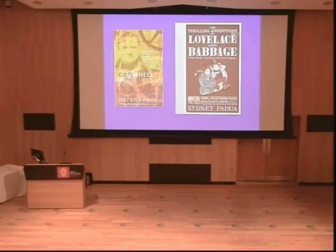Just on the way here, if you're interested in Babbage, there are two good books, The Cogwheel Brain. How many have read The Cogwheel Brain? Anybody? That's not a bad book about Babbage. And a wonderful graphic novel has just been published about Babbage and Lovelace. If you like graphic novels, this is great. It's absolutely riotous, and has a lot of good science in it, actually. It's just been published.